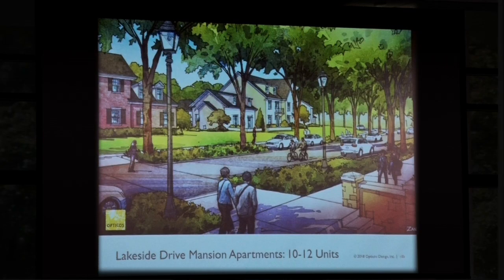Okay, so here are some examples of where it's happening. This is a neighborhood outside of Omaha, Nebraska that is coming out of the ground as we speak. They're rushing to get the foundations in before the ground freezes. The entire neighborhood will be missing middle housing.